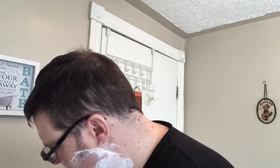As always, I'm going to just get the neckline here. Mustache area. Lather is held up very nice, leading to an incredibly comfortable shave, which is good. Actually really enjoying this one.